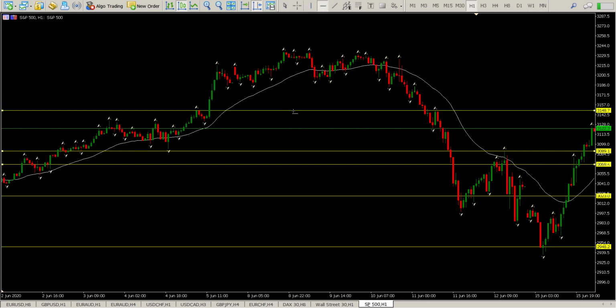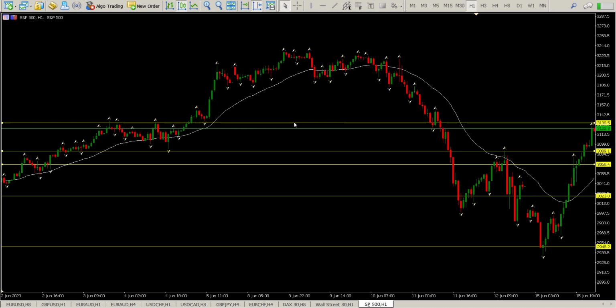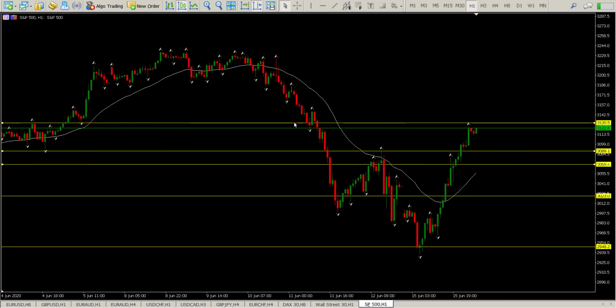There is a level of resistance just above us, which is pretty much 3130. I expect that to be tagged. That's fairly close. I'm not interested in chasing longs just yet. I want to see a pullback. I expect us to see some kind of a pullback during the European Open, a pullback onto structure, and then we're going to have the opportunities to buy.